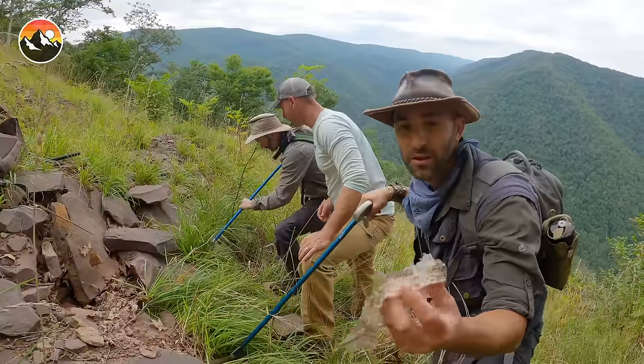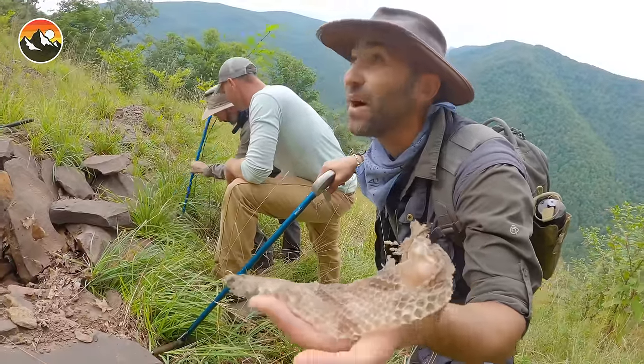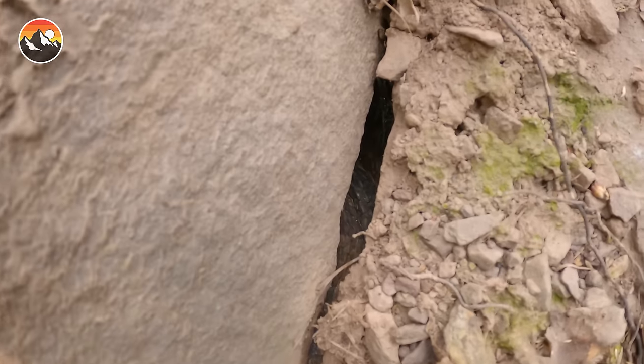Check it out. There are sheds of snake skin all over the place. We have found a hot spot. It's been quite the hike to get to this spot, but we have finally got a timber rattlesnake. Several of them out here. The other one?